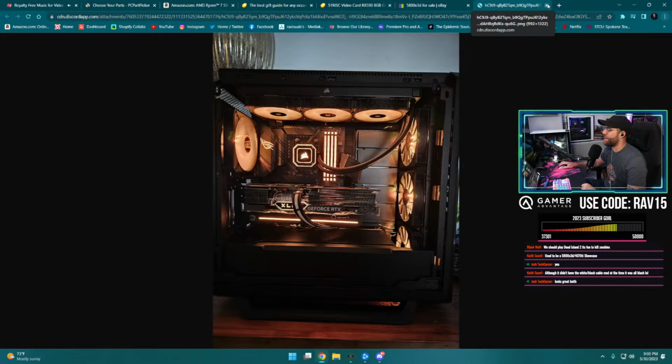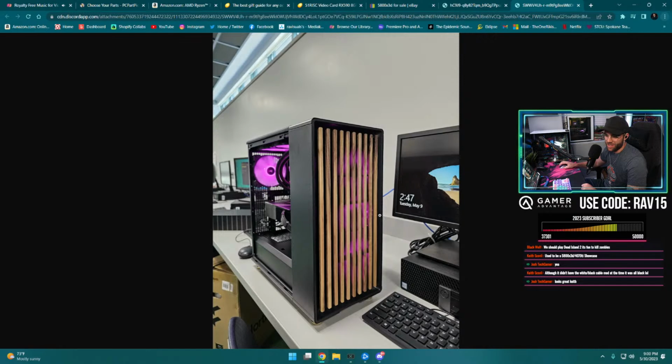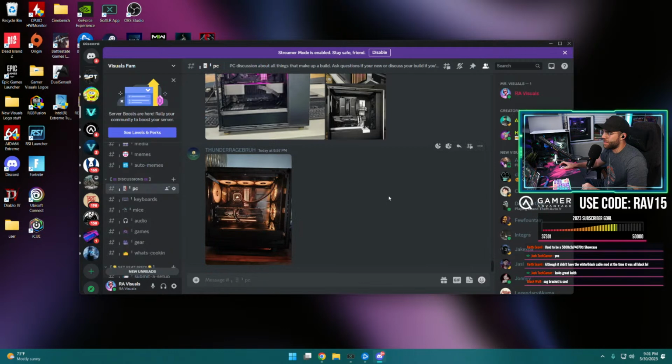But then this one right here, I just like this case. I would 100% buy this case. This thing is actually really, really dope looking. Really like that. Oh yeah, it didn't want to show that at all. Yep. Yeah, dude, for sure.